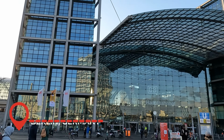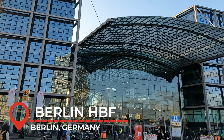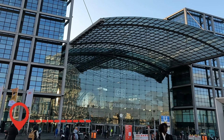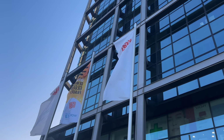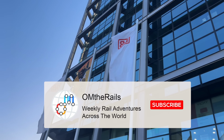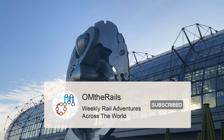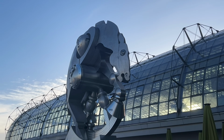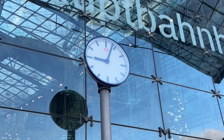Welcome to Berlin Hauptbahnhof, the main station serving the German capital. Despite this, the station has only been fully operational since May 2006, owing to the city's troubled past and before the unification of Berlin, taking around 10 years for construction to be complete and consolidating the traffic from the eastern and western terminals of Berlin Ostbahnhof and Berlin Zoologischer Garten respectively.